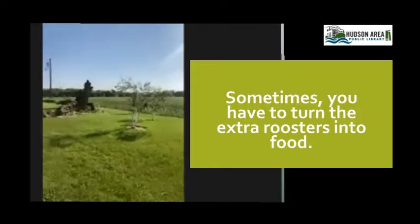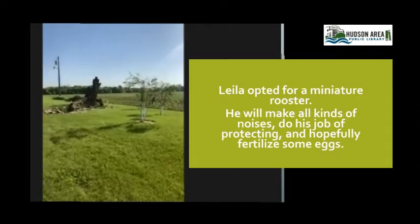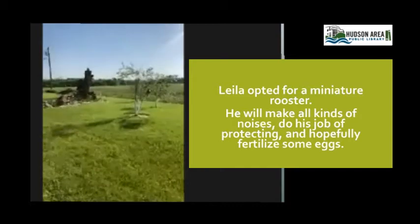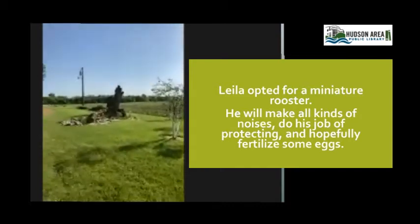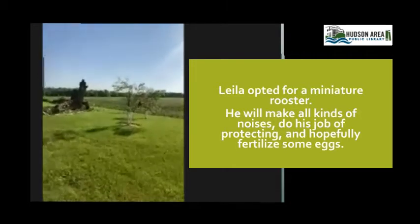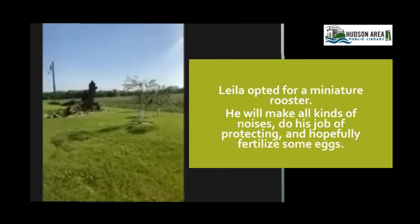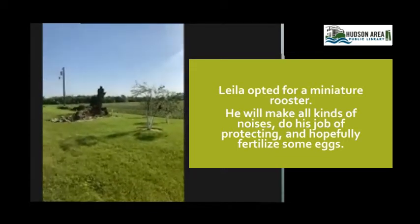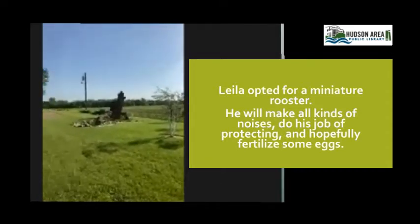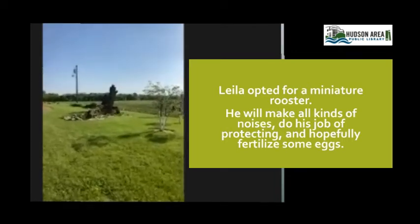And so last year, it was early spring this year, I saw an ad on Facebook Marketplace for somebody who was looking to rehome the pair that we have, the miniatures, the rooster and the hen, Joey and Phoebe. So that rooster, he's just so little that even if he was attacking somebody, he's not going to really accomplish much just because he's so little.